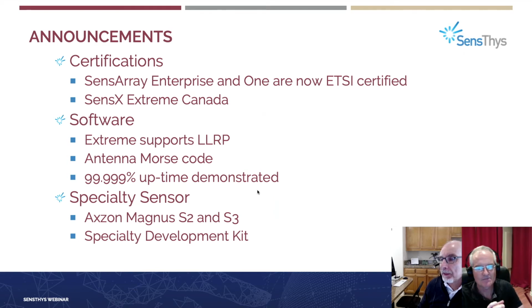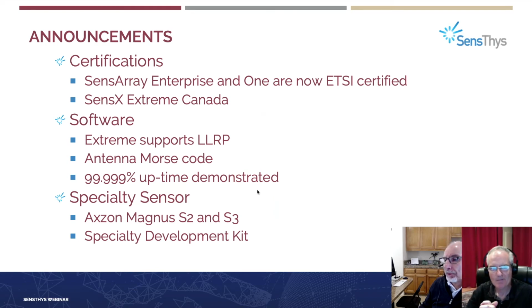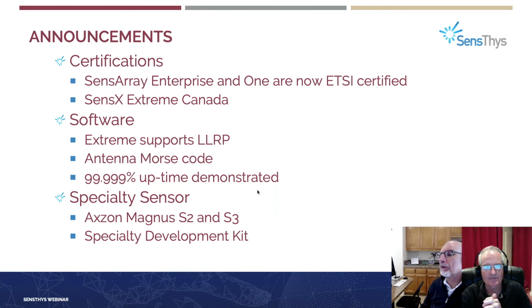Yep. And then finally, in terms of announcements, we are fully operational with both the Axon Magnus S2 and S3 based tags. What that really means is temperature and moisture sensors. So we're able to interrogate all kinds of different tags using those chips. And we have a developer's kit for customers who are interested in exploring RFID and passive sensors together. That's available now.